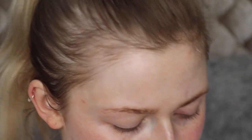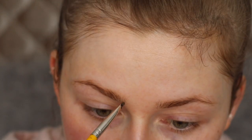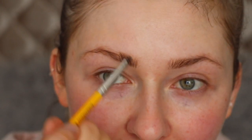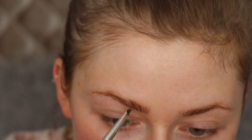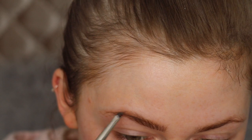Eyebrows, looking a little sad. I'm going to use the Makeup Revolution brow pomade in medium brown. It's more like a cool tone brown. I'm actually going to use this tiny little brush. Yeah, so that's the brush. It's like a really mini eyeliner brush. I'm just doing little hair strokes at the front, with really light pressure. And then I'm gonna flick it through the brow.